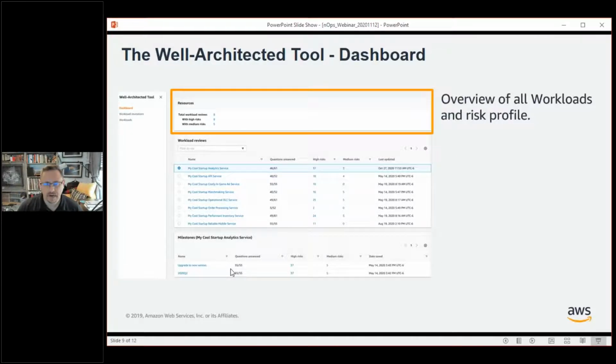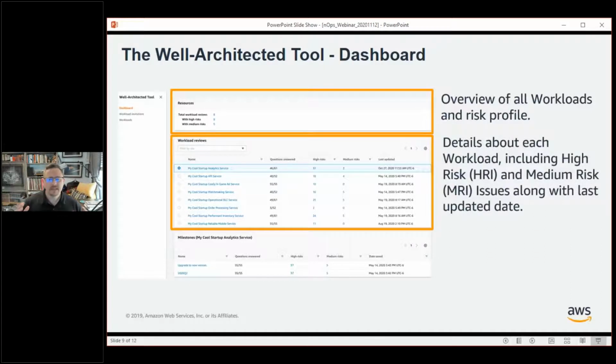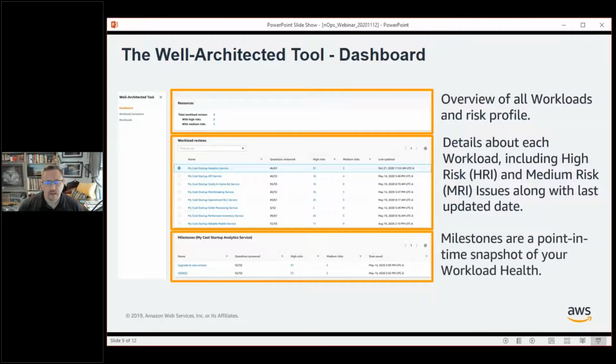And finally, the Well-Architected Tool gives you the ability to see all of your workloads in a dashboard, right? You can view all of your workloads and risk profile. You can see details about each workload, including high-risk issues and medium-risk issues, and also see milestones. So you can see a point-in-time snapshot of how the workload health has improved over time. And this, as a leader, as a stakeholder, gives you that one pane of glass to see, what is my risk profile in the cloud for my key workloads?